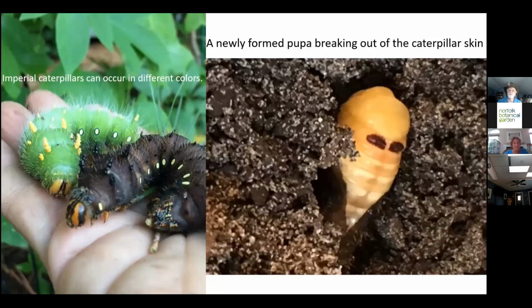Another cool fact about moths. The caterpillars can vary in color. They even have orange and different shades of brown. I've been lucky enough to have several of the green ones. Typically they're a dark brown. That little pupa that looks like an alien head there, this is a newly formed pupa that's breaking out of the old caterpillar skin. So when they're ready to do that, the pupa has formed and they burst out of that old skin, and they kind of wiggle around, and this will darken into what you typically think of as a moth pupa, just that dark brown pupa. What's interesting is that this was freshly happening, and I was able to catch a photo of it.